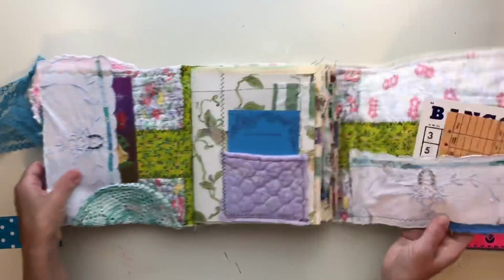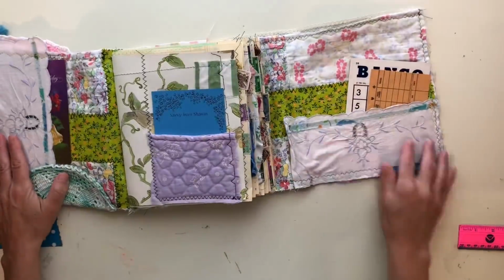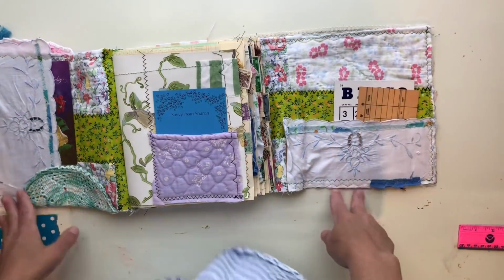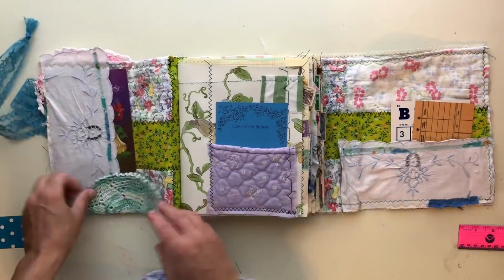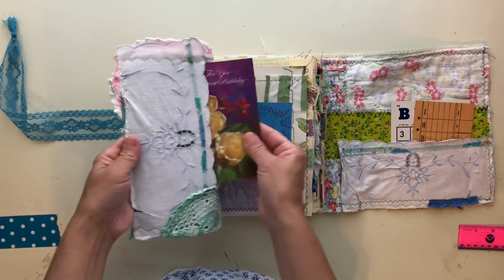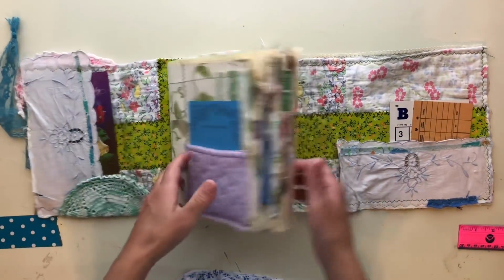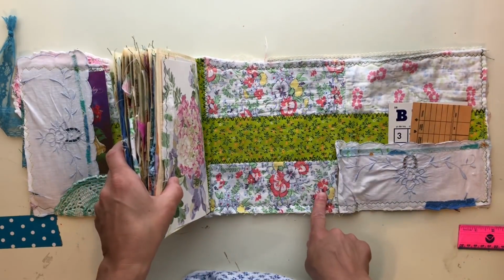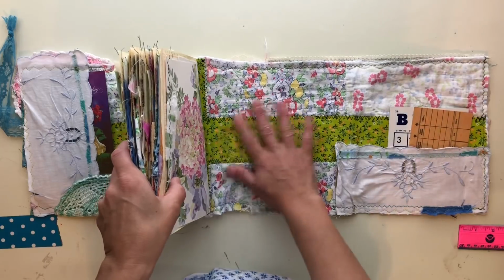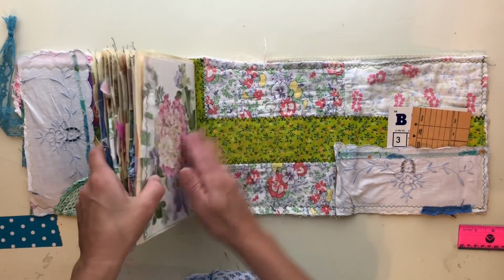So in this, there is a doily pocket over here, or like a napkin pocket over here. And then on this side, there's a pocket, okay? And then this is the back. Sorry if you can hear the dogs barking. This is the back of where the signatures are.